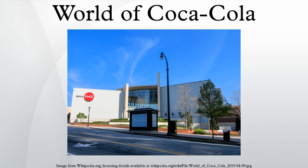References. External links: World of Coca-Cola Atlanta website, World of Coca-Cola from Roadside Georgia, Coca-Cola slogans over the years, Always Refreshing soda shop.